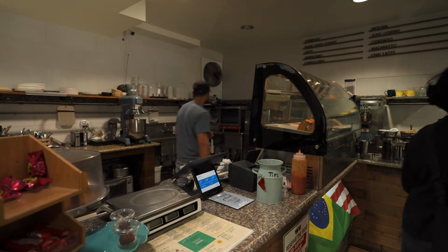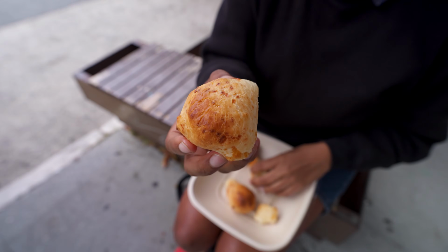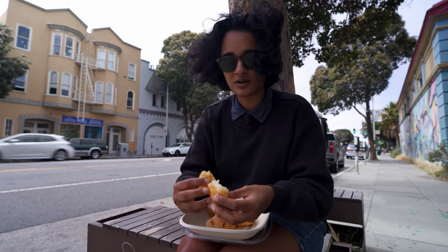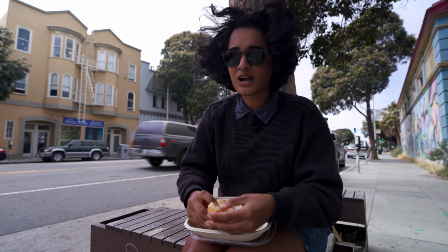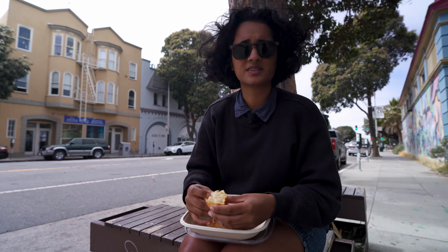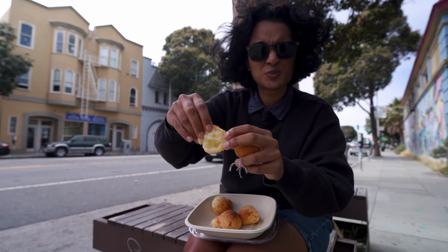So this is Pão de Queijo. Pão means bread and queijo means cheese, so it literally translates to cheese bread. It's Brazilian cheese bread. It's gluten-free. It uses tapioca flour as the main starch. And tapioca flour, if you remember yuca fries from the previous place, it all comes from the same root, cassava root. And that's what makes it super translucent and super, super chewy.